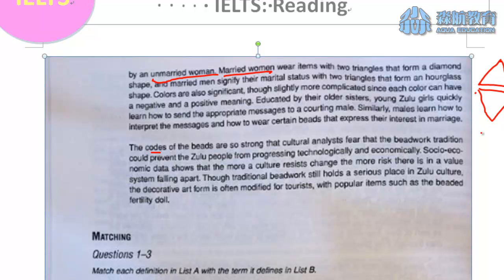So I think it's either that way or that way. One, two. So which one looks more like a diamond to you? Please don't say this one, because I would really question your judgment of geometry. Okay, so I think this is the diamond shape. So if this is the diamond shape, then this is for the married woman, and obviously then this one is for the married man. So I think we have already figured all the pictures out.